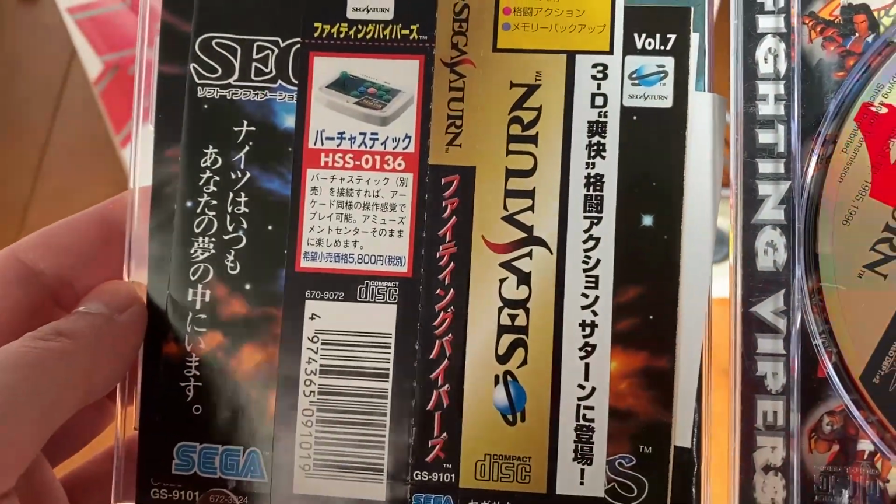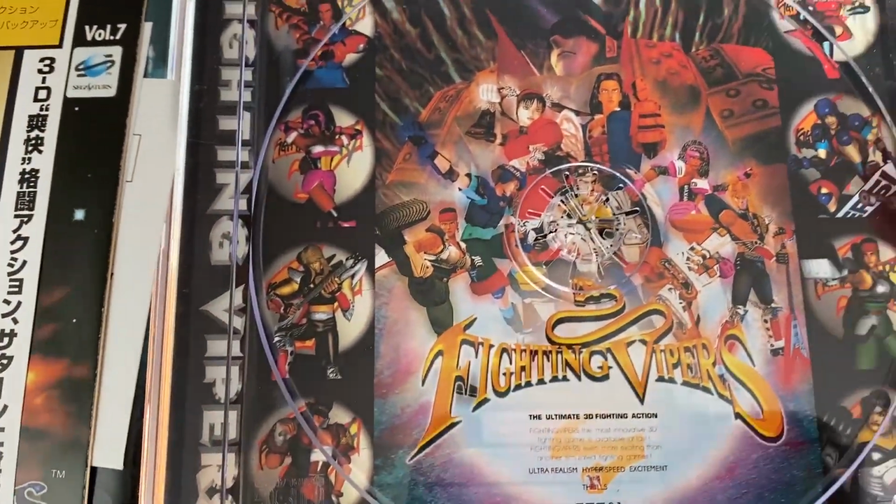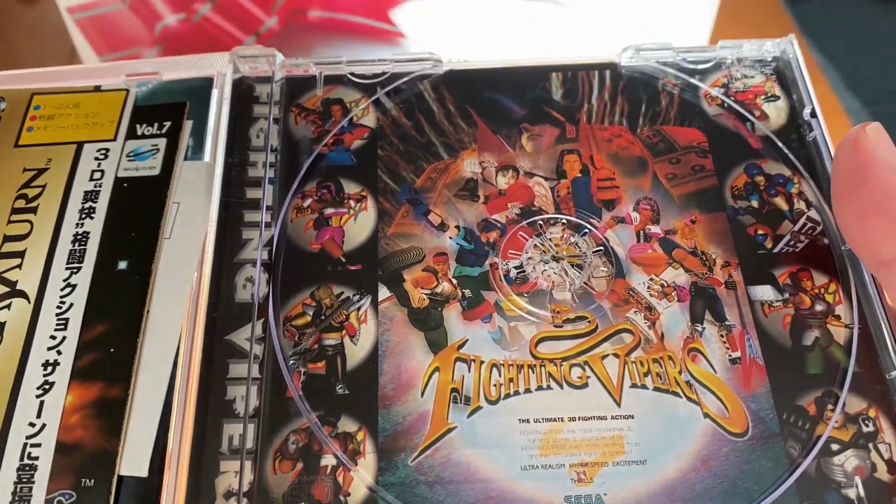It has the spine card in here, which is really cool. But yeah, overall nothing special. I wouldn't recommend going out of your way to find this one. It's just one of those really clunky early 3D fighting games.